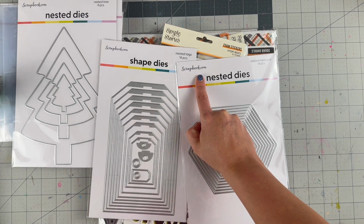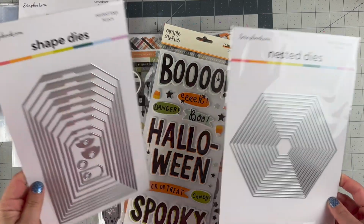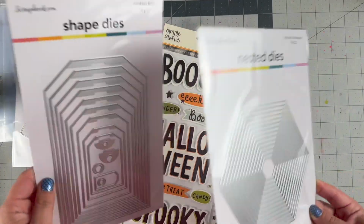I believe it was like half off or something. These were only like $9.99 perhaps that weekend. So that's why I was like, oh my God, like half off. Like, okay, add to cart.